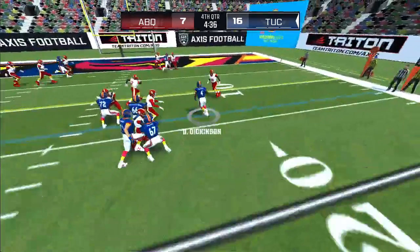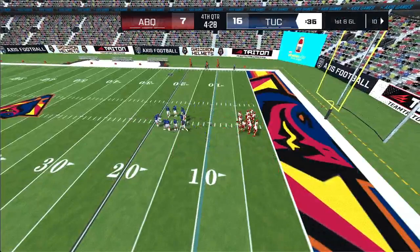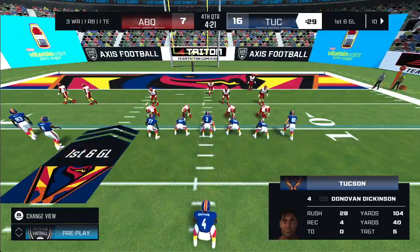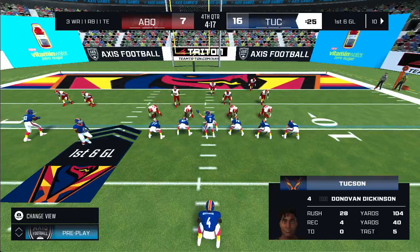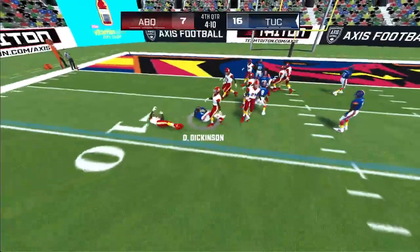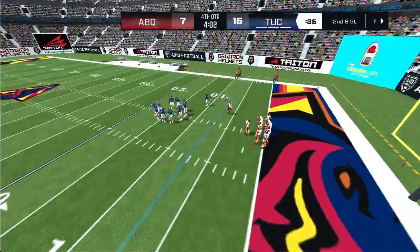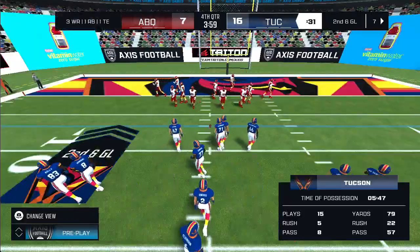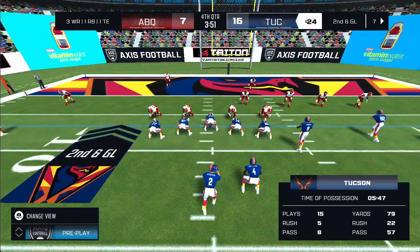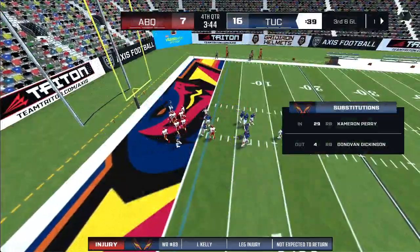Hike. Number two, handing it off. That'll give them a fresh set of downs. When you can pick up the first by running, it really opens up your playbook for the next set of downs. Hands it to number four. Second and goal. He hands it to number four. That brings up third down.